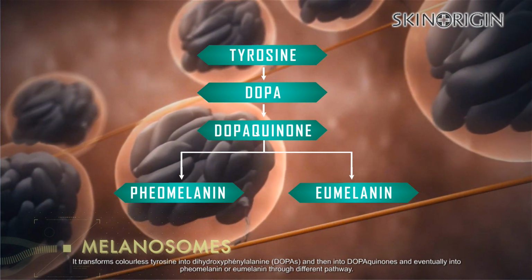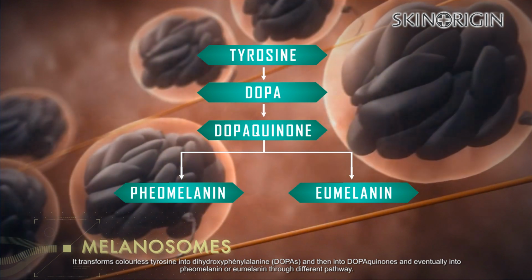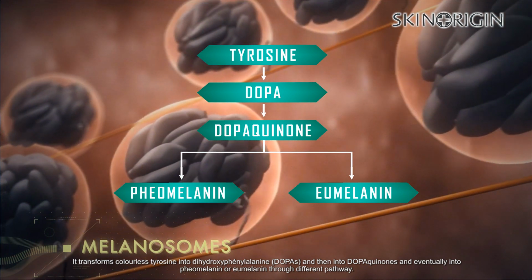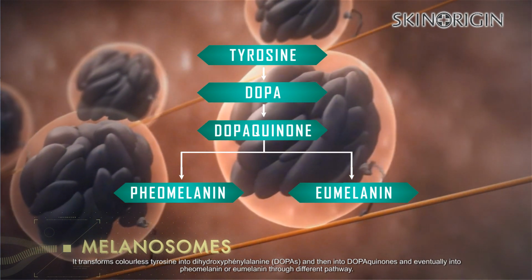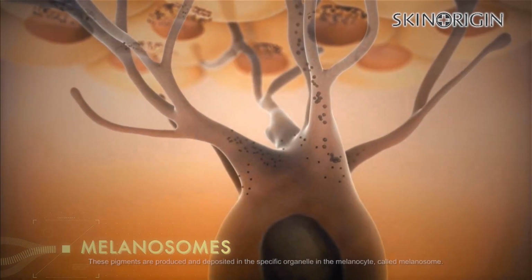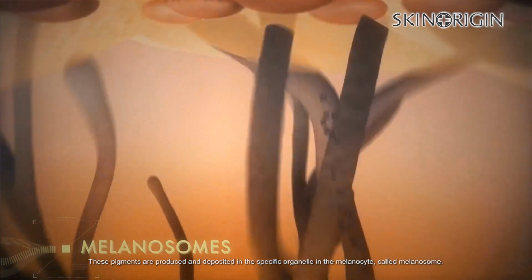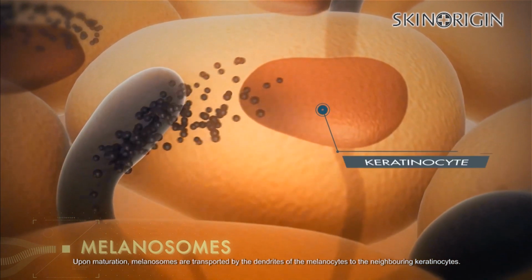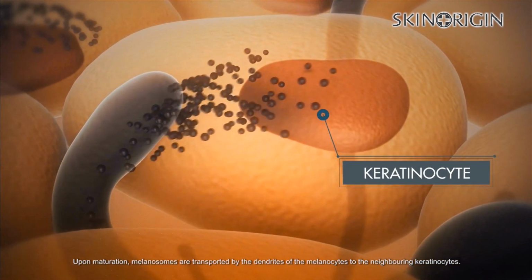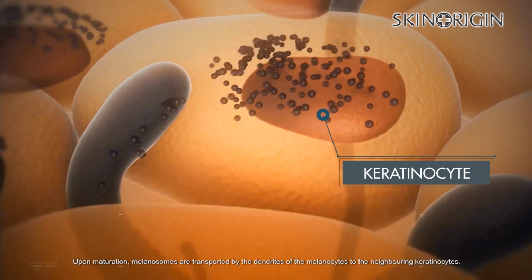It transforms colorless tyrosine into dehydroxyphenylalanine, DOPAs, and then into dopaquinones and eventually into pheomelanin or eumelanin through different pathways. These pigments are produced and deposited in the specific organelle in the melanocyte called melanosome. Upon maturation, melanosomes are transported by the dendrites of the melanocytes to the neighboring keratinocytes.